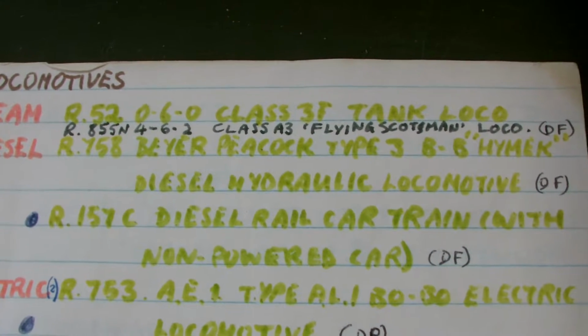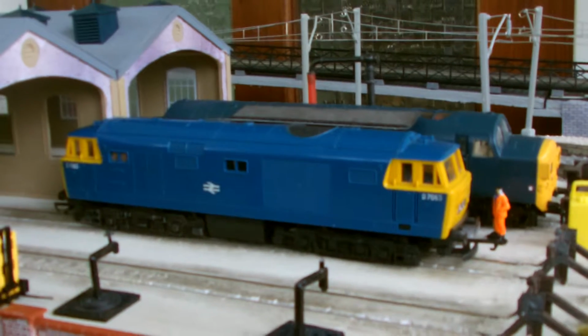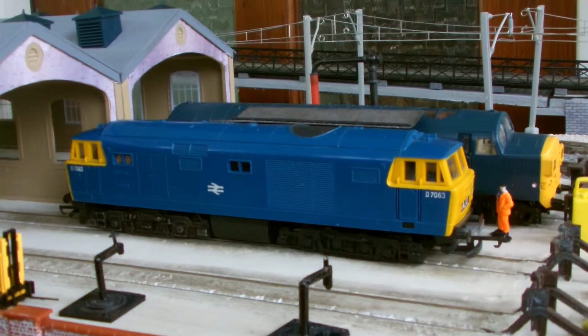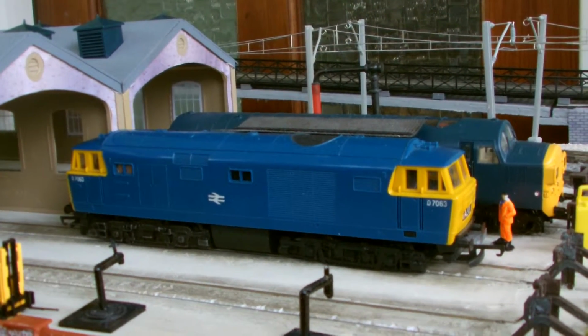R758 Hymec. Well, good news. The Hymec is here, and it does have a DCC decoder, and I think we can get this running today with a bit of luck.